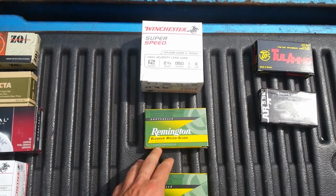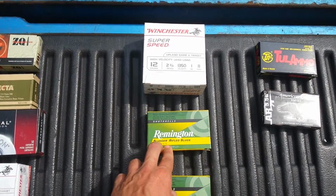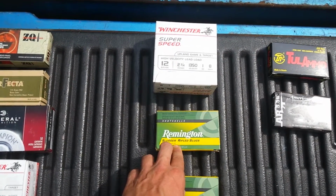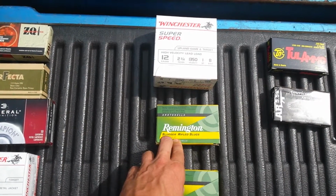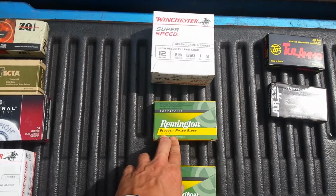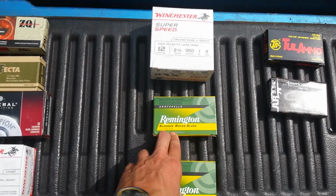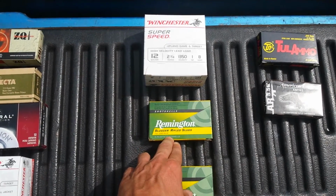Now, moving down, the slug ammo. This is Remington Slugger. I've shot some, was it Remington or Winchester? I forget which. I believe it was Winchester low recoil slugs and all that stuff. This is actually my favorite round to shoot out of the shotgun.